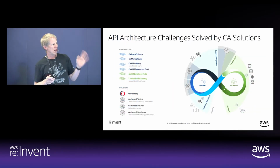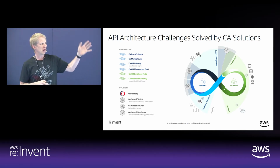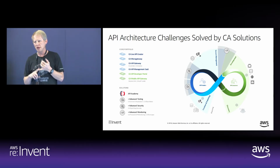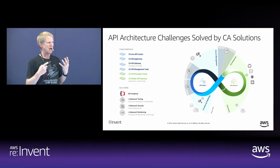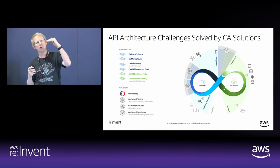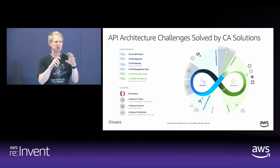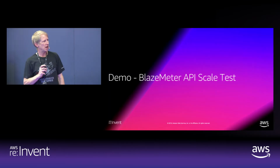So at CA and now Broadcom, there's a range of products that help you quickly build APIs, quickly test APIs, and monitor APIs. The whole idea is that you should have purpose-built tools that make your job be the smart person getting things done, not cobbling and figuring out very minor details. So on that note, I want to get in.